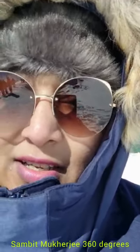I'm here at 13,500 feet above sea level. This place is mesmerizing. So cold, freezing cold, breezy, lot of sunshine. Everyone has to come here to feel it.